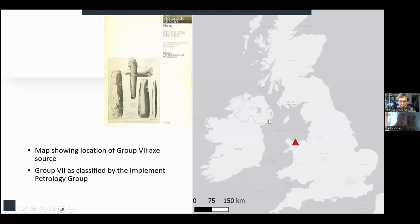Okay, so despite being one of the first major axe production sites discovered in Britain, Group 7 axes, as they are classified according to the Implement Petrology Group, and the landscape that they were produced within, have been largely overlooked and neglected by archaeologists until recently. My research is undertaking a major programme of lithic analysis and landscape surveys with the aim of bringing understanding of the production of Group 7 axes and the context of this production to a similar level as other major production sites in Britain.